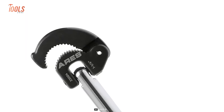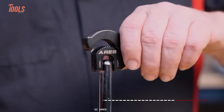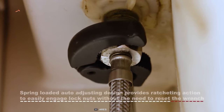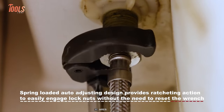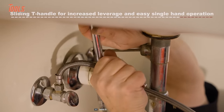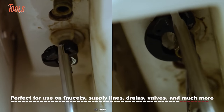That's not all. The 33004 has a flexible head that pivots up to 180 degrees, making it incredibly adjustable and giving you the ability to work around obstacles with ease. Surprisingly, this tool covers a wide range of under-sink jobs, including supply lines, valves, drains, faucets, and many more you can think of.